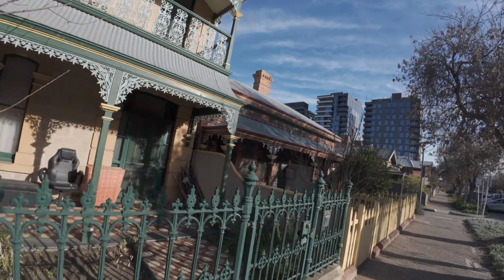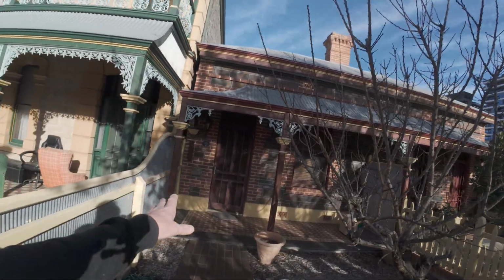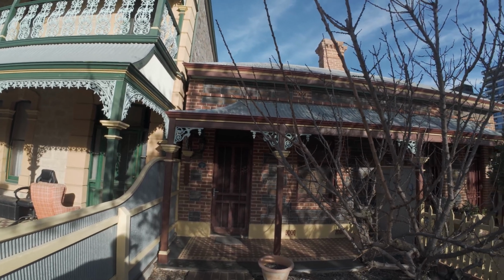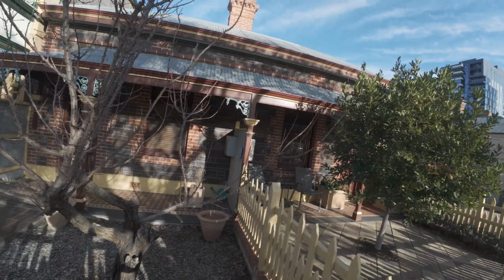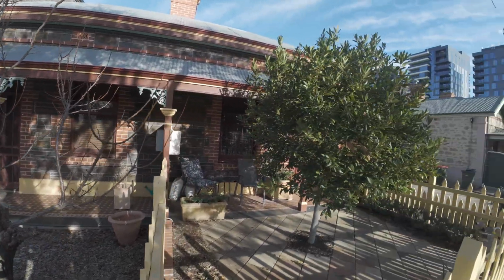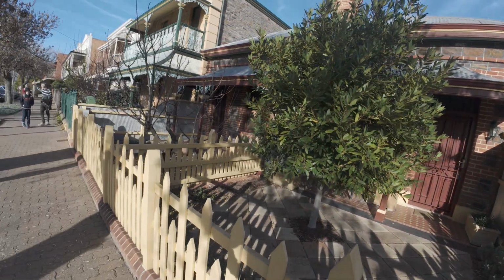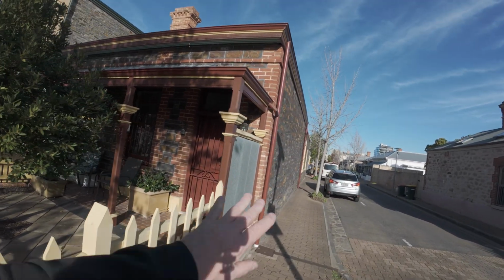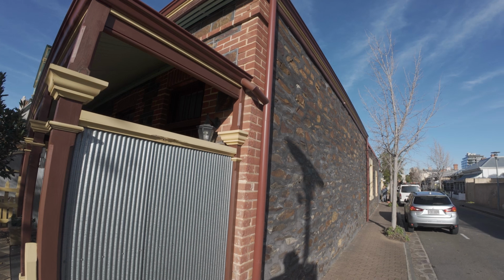Now this is nice too. We're getting back to the red brick quoins with the blue inserts, bluestone inserts. Local heritage places, these two. They're semi-detached, just single storeys, but beautifully kept, with the little picket fence at the front. And once again, the perimeter of the building is right on the footpath.